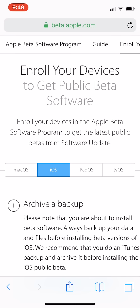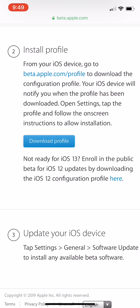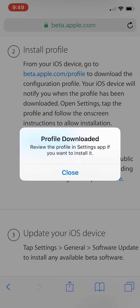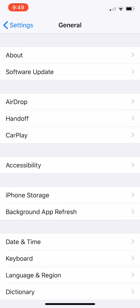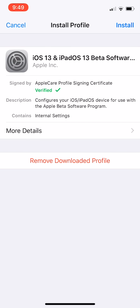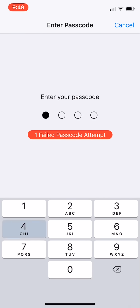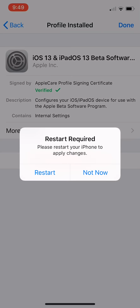All you do is go to this link, click on the enroll your device section, scroll down a little, and click download profile. Do this from Safari, click allow. Once the profile is downloaded, all you have to do is go to settings, general, and profile and device management. In here you'll see your profile, which you can see over here. It is essentially downloaded. Just need to install it. Once it's installed, press install.